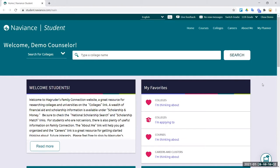The staff side really just lets staff members monitor and keep track of students and make sure that they're doing activities. And the student and parent side is really for your student to do those activities. So from this homepage that you see on my screen here, your students might see a welcome message from their school or their counselor on the left-hand side. And then on the right side here, this is where we encourage students to create a list of the careers, the courses, as well as the colleges that they're interested in.